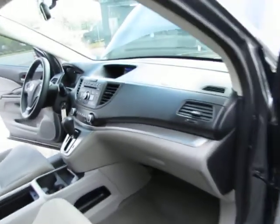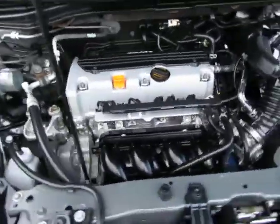Here's a look at the front passenger side. Look at the dash here. Now let's take a look under the hood. There's your 4-cylinder 2.4 liter.